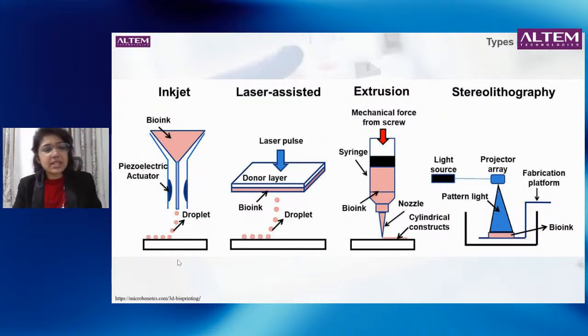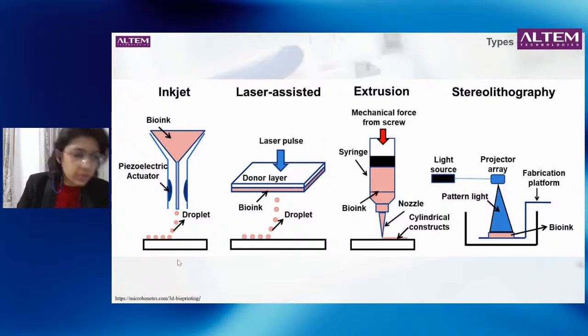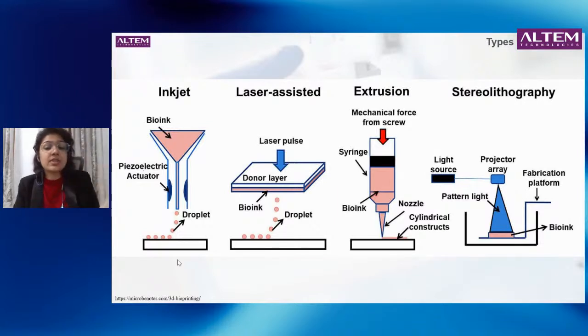So inkjet is basically taking an ink material. There's a piezoelectric effect, which eventually leads to the formation of droplets. And these droplets, when they're printed, combine to form a structure. But inkjet printing is usually used when it comes to printing with materials of low viscosity.